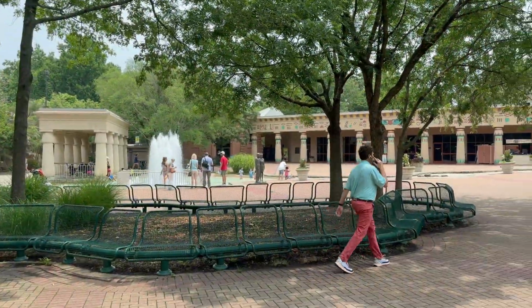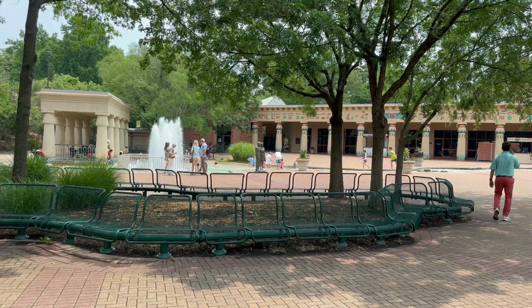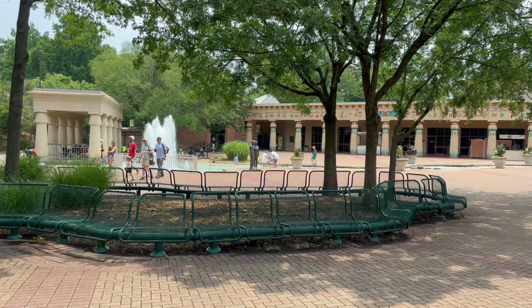Alright, so this is what I was talking about. Apparently it's a big splash park. Had no idea, but I think that's kind of cool. You can basically get in there and go swimming. How cool is that? Y'all see them back there? Alright, so the last exhibit are the big cats, as you guys can see.